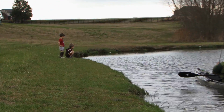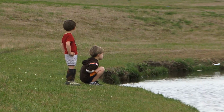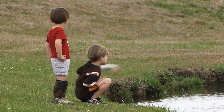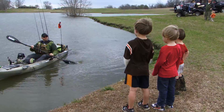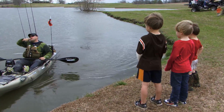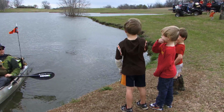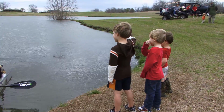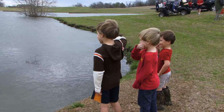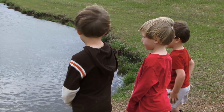Y'all see one? Can you point one out for me? Over there? When somebody says, "Where did you catch that fish?" you go like this and you say, "Right there." Try it. I'm gonna see you do it. You ready? Say, "Hey, where did you catch that fish?" Right there in the corner of the mouth. That's exactly what you tell them. Then you keep your secret spots to yourself.